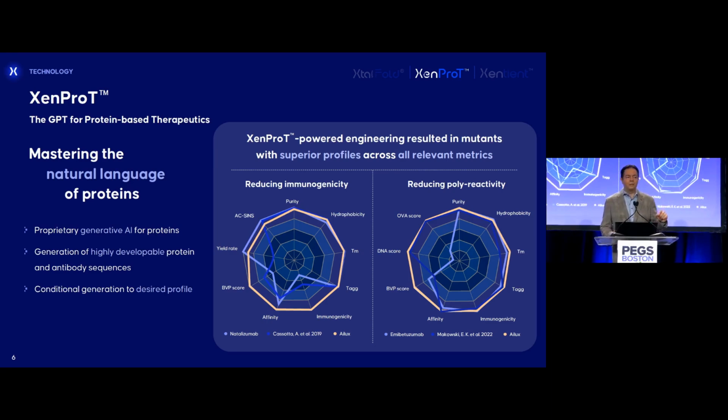With our large language model, we can now ask the algorithm to make suggested mutations that improve all areas simultaneously. So this is truly multi-parametric optimization. And we did this again and again, and here's another example where a molecule had issues with polyreactivity, and we were able to improve polyreactivity and improve all of the other developability parameters simultaneously.